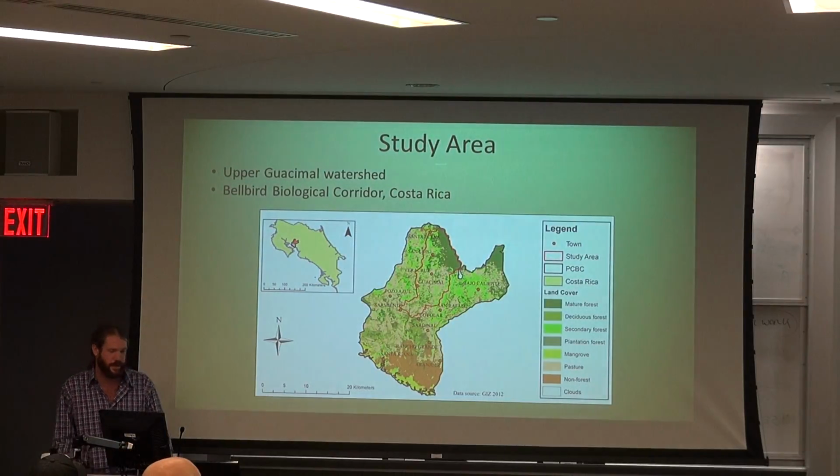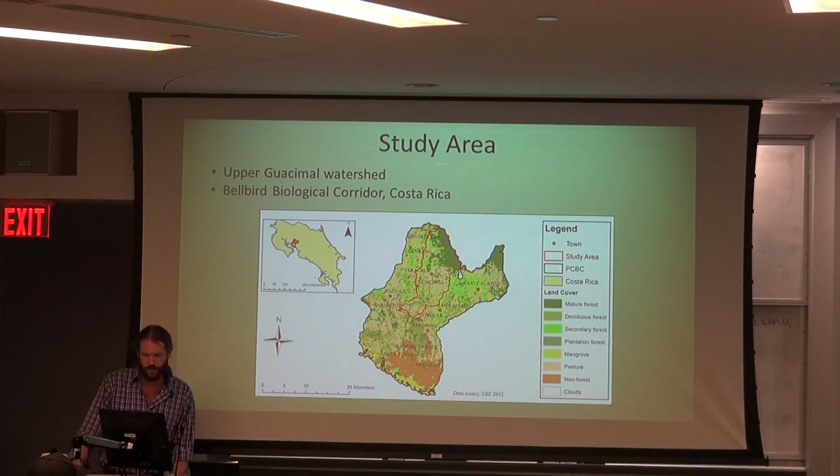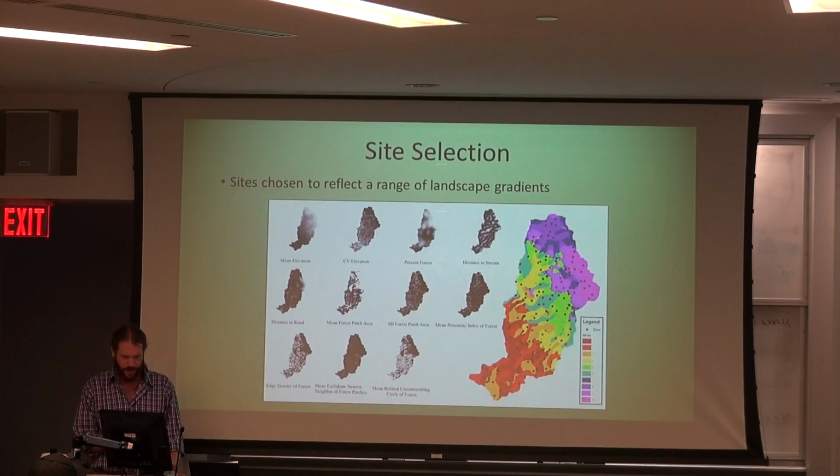So our study area is in northwestern Costa Rica in the Upper Guacimal watershed, which includes the famous Monteverde Cloud Forest Reserve. In order to select study sites, we took a whole bunch of landscape metrics, and then we chunked the landscape up into 10 different strata and used that to spatially stratify our sampling, to make sure we're capturing the full range of a bunch of these different environmental gradients. And then we set up random sampling points within each of those strata.